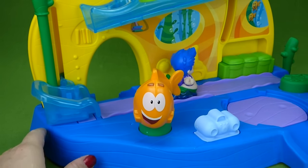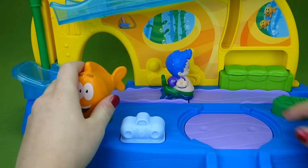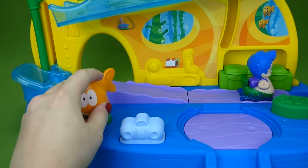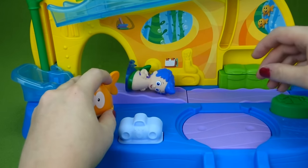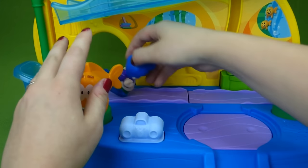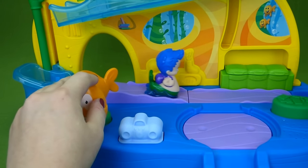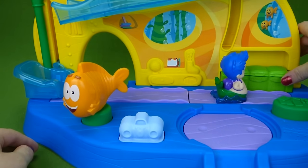Let's go exploring. Push Mr. Grouper down. Oh, it lifts him. It makes this lift so they go down here to launch. Excuse me. What time is it? Oops. There you go. You got to do it gently. Excuse me. What time is it? It's time for lunch. It's time for lunch.